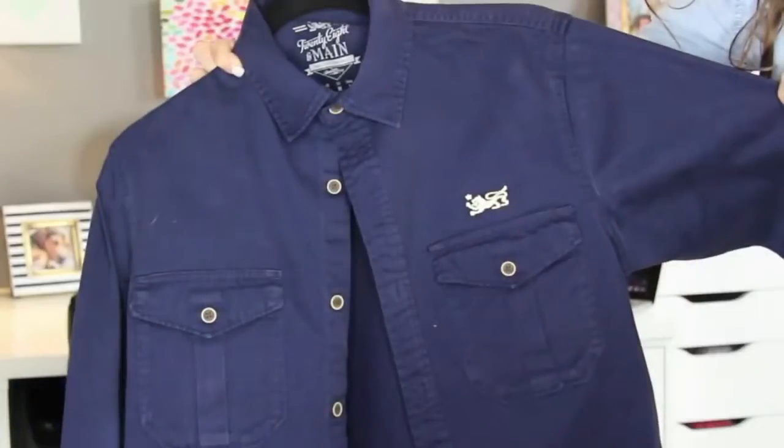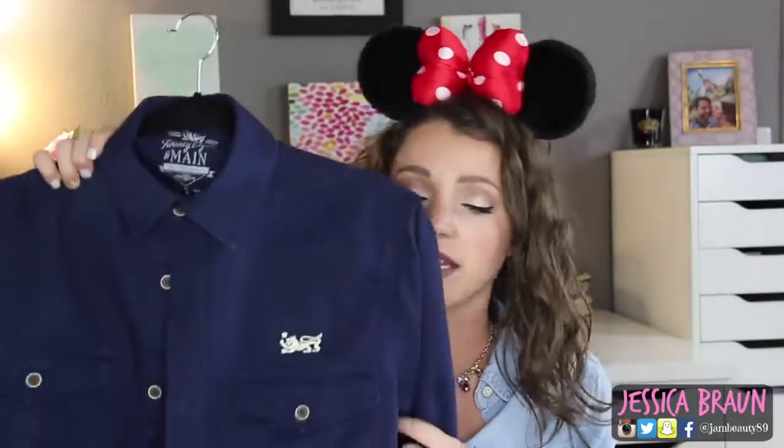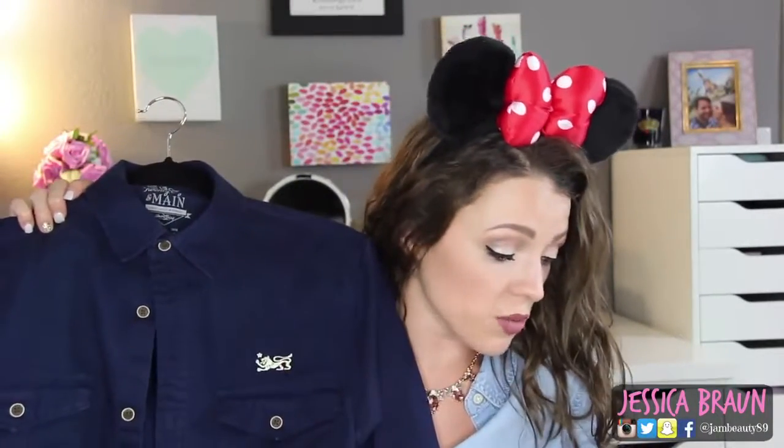So he loved it. It is a really well-made long sleeve shirt. It's button up. It's totally up his alley, especially with the sleeves rolled up. It looks so cute on him. So he was so excited about this. And this looks like the shirt Disney was wearing in that picture of the cookbook. So I'm excited to show Tyler that because I don't think he knows that.